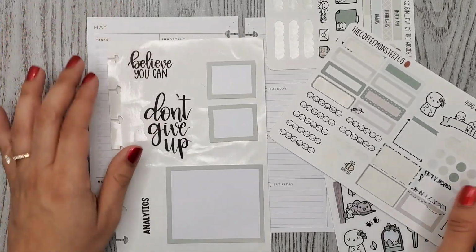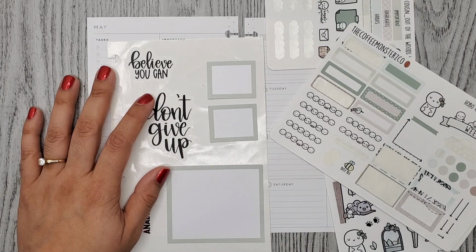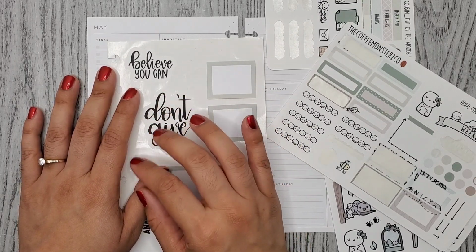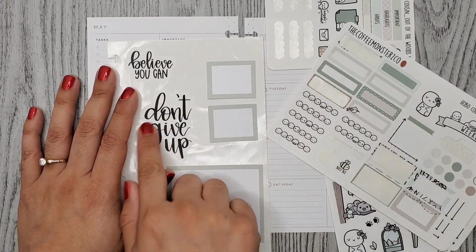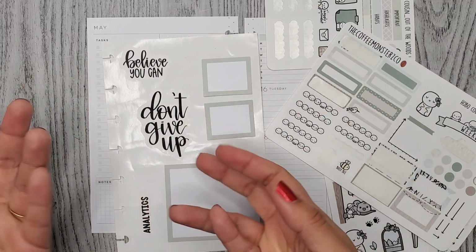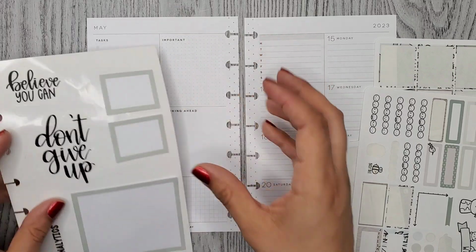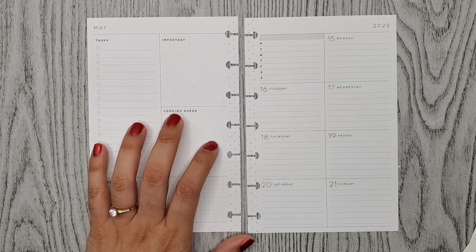And then I also pulled out a couple of quotes from Amber Plans Her Day. I believe it was the spring collections. I like those collections books because they have a lot of quotes, and some of them aren't necessarily seasonal, like this one, don't give up and believe you can. They don't really go with the specific season, although they were in the spring collections book. But I thought it's always nice to have some positive quotes in your planner. So first let me cover up these words.